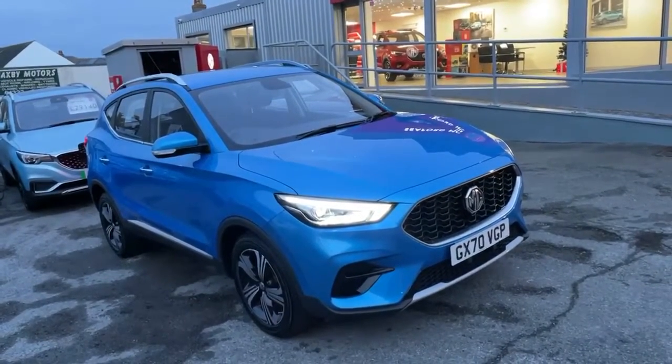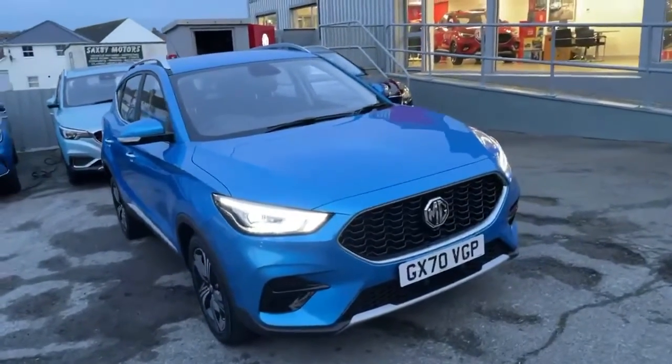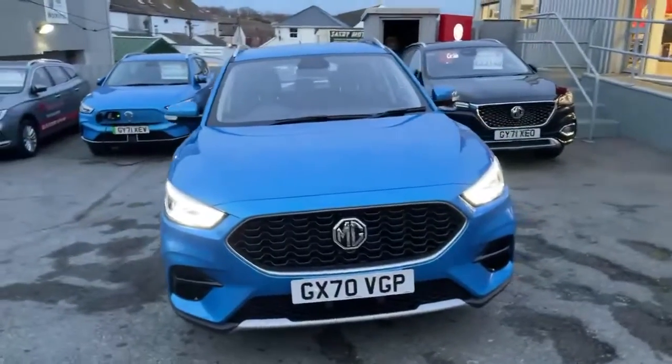Today I'm going to present you this 2020 MG ZS Excite. This Batsy Blue example has done just 4,551 miles from new and was supplied by ourselves at Seaford MG brand new.